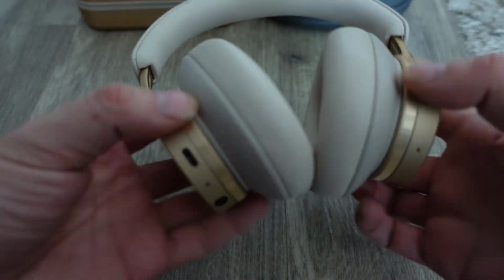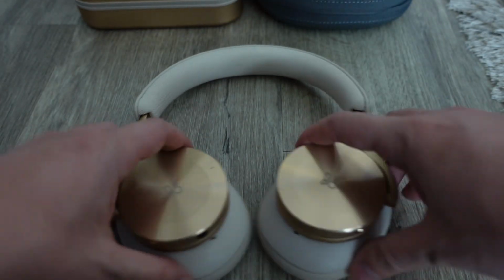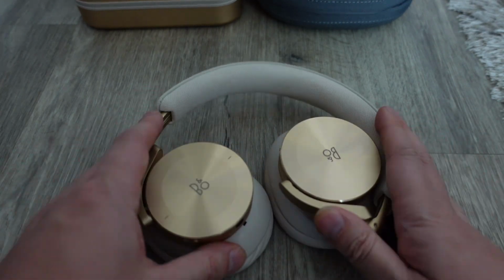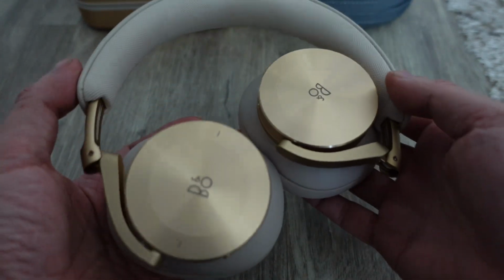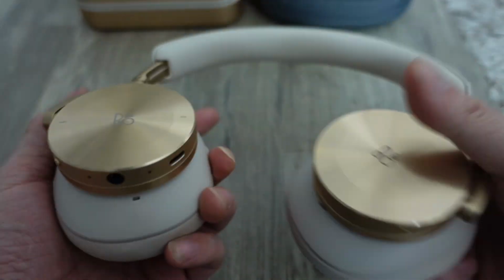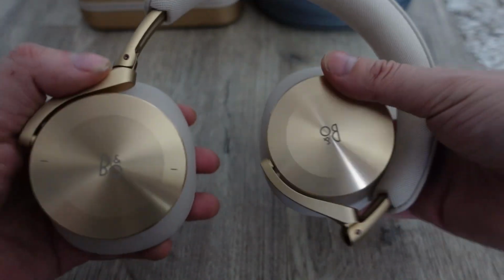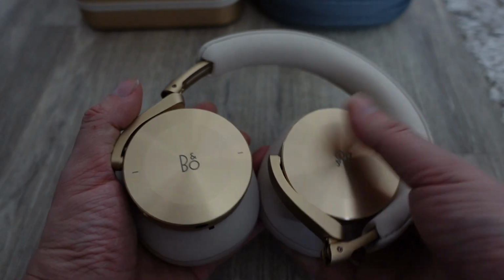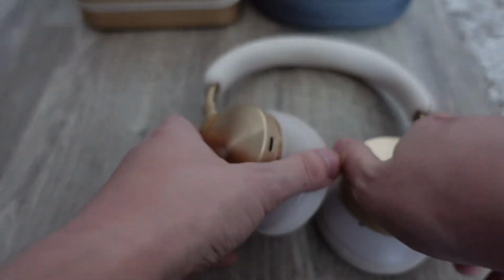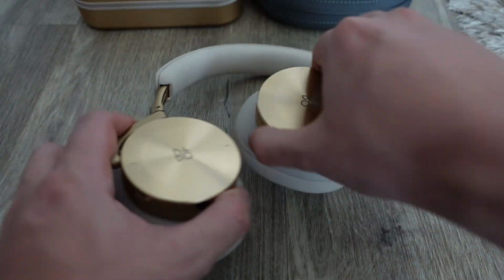So anyways, they swivel down like this. They also fold up like this, actually. So that's really nice if you're, of course, using this traveling for portable use. It's nice that they fold up. That's something I wish the newer Sony 1000XM5s did, but the older Sonys did was fold up like this. So that makes it really easy to use when you're traveling. So I like that they swivel down and then they fold up.